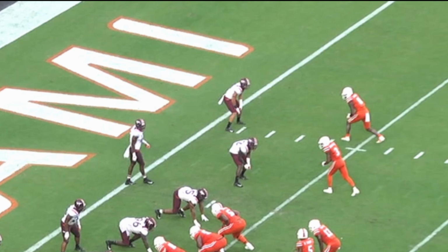And today we're looking at Virginia Tech cornerback Caleb Farley, number 3. I'll identify him here so y'all ain't got to be looking for him. So he's a very interesting player.